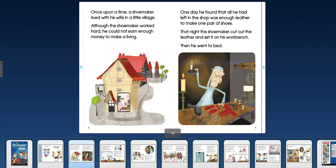So we can see here that the shoemaker and his wife are very poor. It says that they don't have enough money to make a living, so that means to have a nice life and maybe pay their bills and buy food and groceries. And then here he says he has enough leather for one pair, and leather is a material that is used to make shoes and bags and things like that. So he cut everything out and he has it ready to start building.